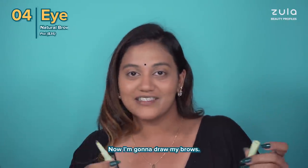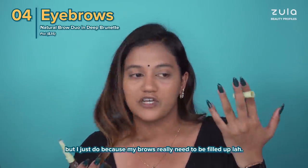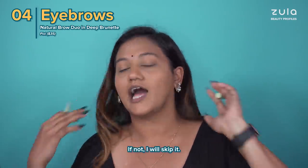Okay, now I'm gonna draw my brows. I'm the worst at brows. This is the step I hate the most, but I just do because my brows really need to be filled up lah. If not, I will skip it.